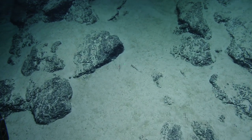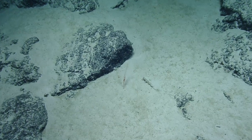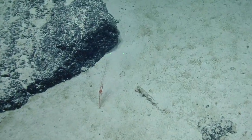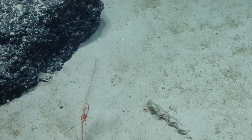Okay, go ahead and zoom. Yep. Same thing. Yep, good to look. Some sort of sea pen, and same brittle star associates.